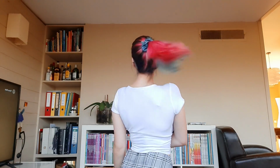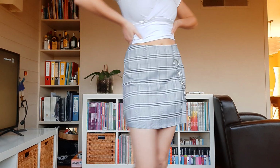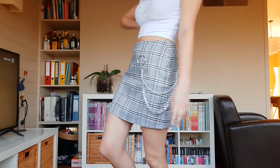Okay, here we go. So first we have this cute crop top. It's a little bit see-through, but it's fine. And I was really scared it wouldn't fit my boobs, but it's absolutely perfect and so soft. Here we have a little skirt with a chain. The zipper is a little itchy, but for the rest it's absolutely perfect.